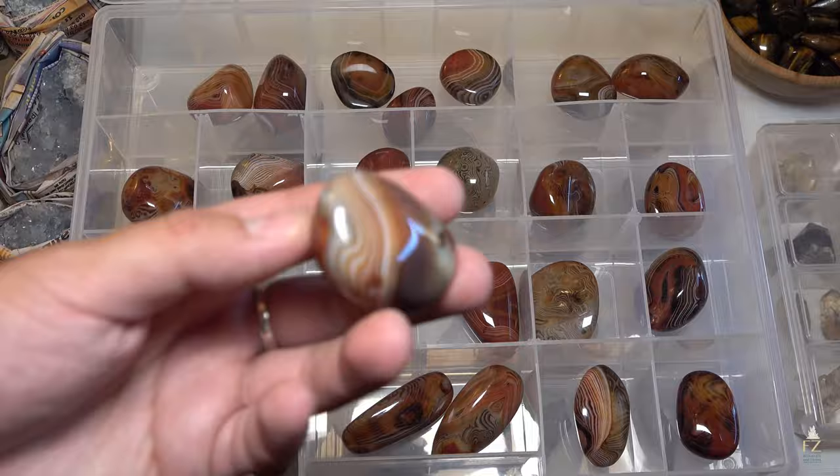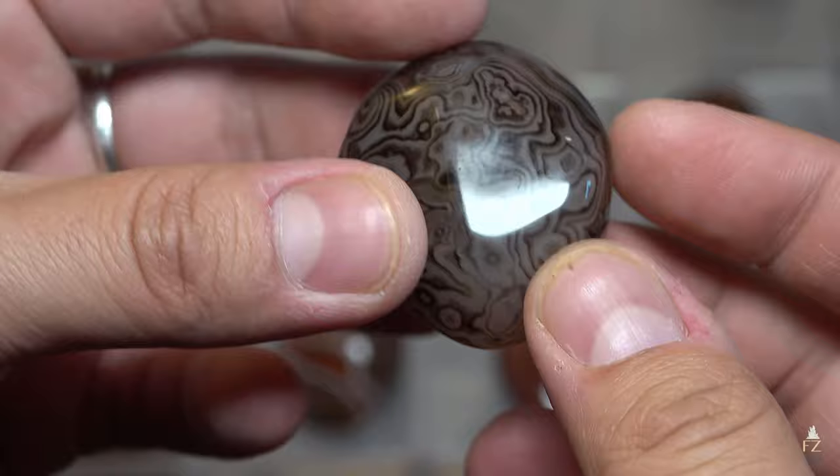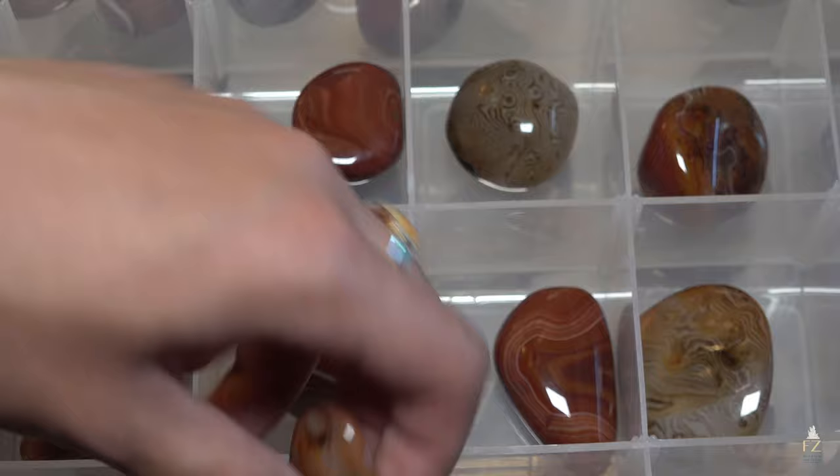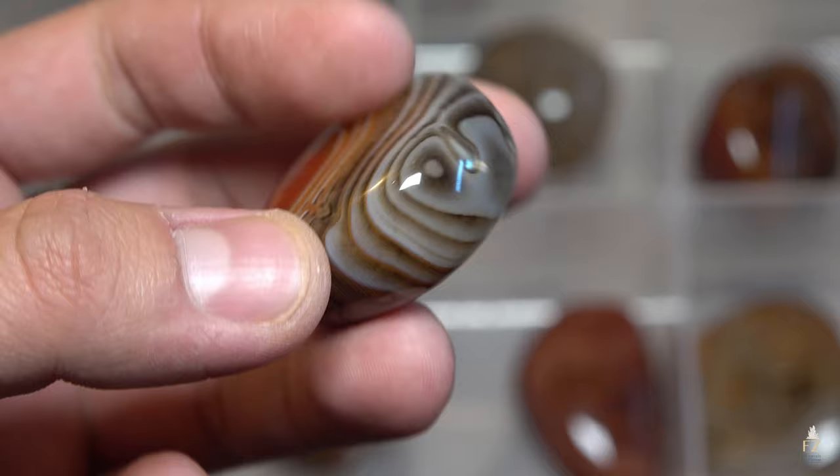Look at the bands and the formations on this stuff. It's just gorgeous. This one right here, when you shine a light on the bottom, it's like see-through. It's so amazing. This sardonyx from Madagascar. Look at that. And check this one out. Oh man. The bands and everything on that, gorgeous, just gorgeous.